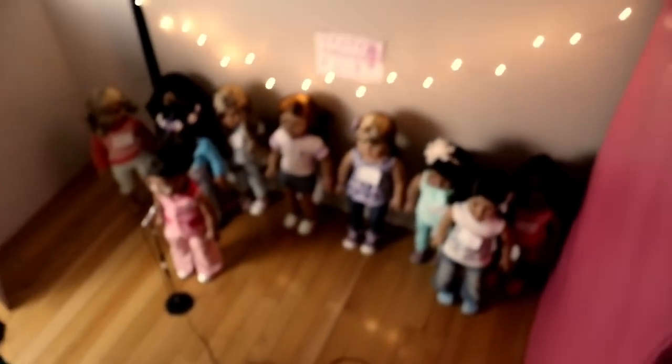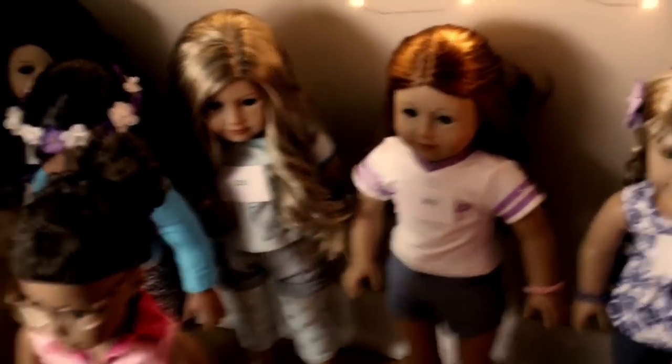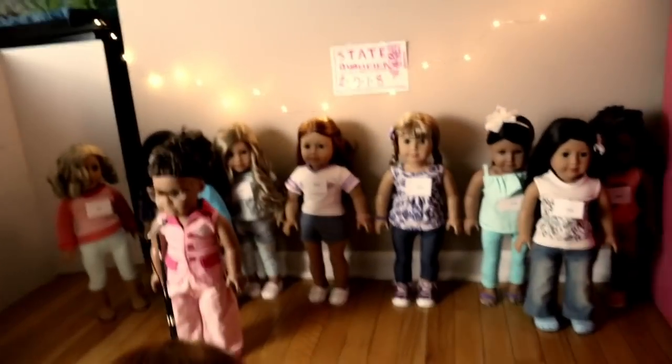So I'm filming my first stage scene. I have these fairy lights up, and they're working pretty good, I have to say. And all the dolls are lined up. But I have my light here, and I feel like it's too light for an auditorium. Yeah, I want to try to find a way to make it dark, but I'm just not sure yet.